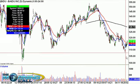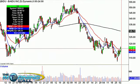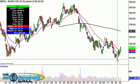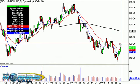Baidu, another underperformer. Although it's caught a bid here the last couple of days with the market, really no enthusiasm on this trade. Very little enthusiasm, really just a sort of a dead cat bounce, if you ask me. A lot of resistance up here around 120, in the low 120s.